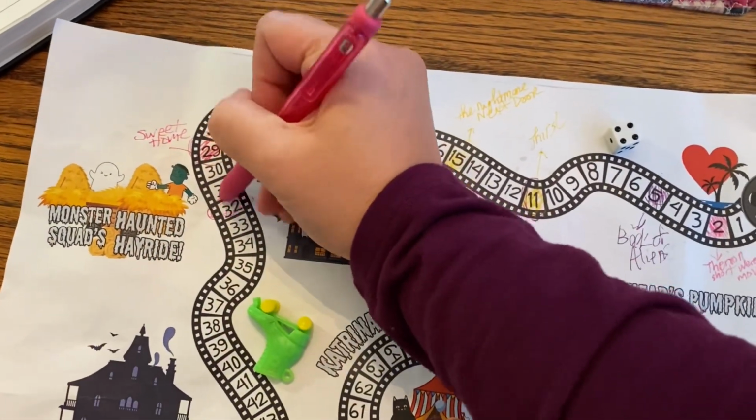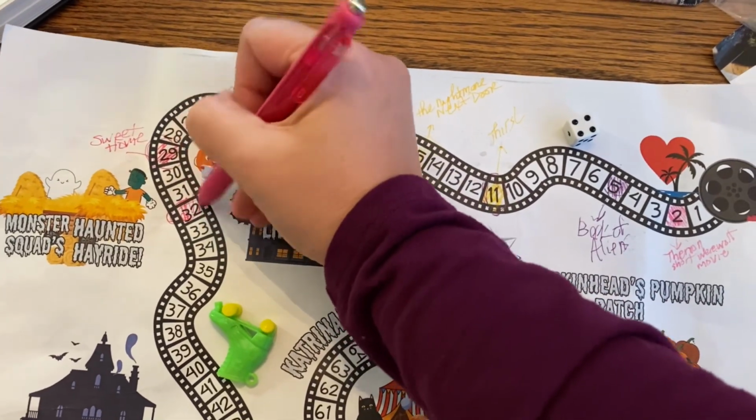So the Frankenstein story itself takes up about half of this book. The rest of the book is some short stories, which I am going to go ahead and finish throughout the rest of the month. But I am going to go ahead, I think, and do another roll to get another prompt, because I'm going to count that prompt as fulfilled. So let's do it. Alrighty, we're going to mark this space off.